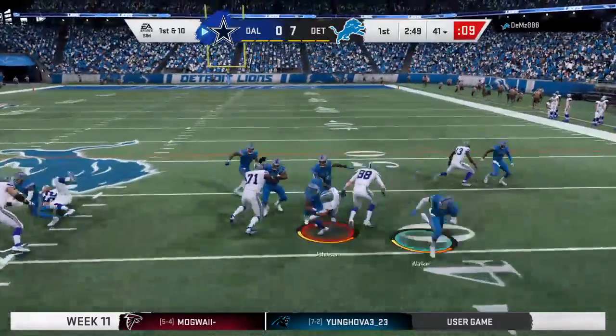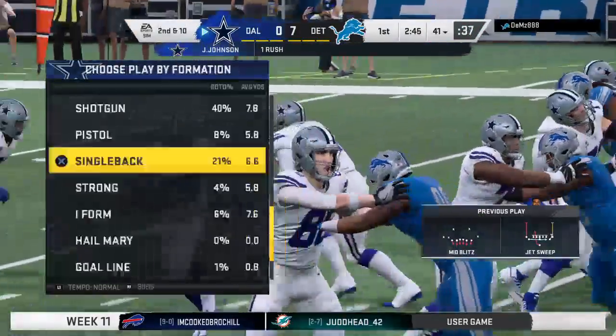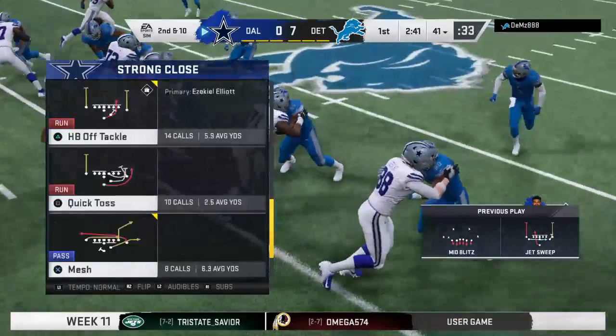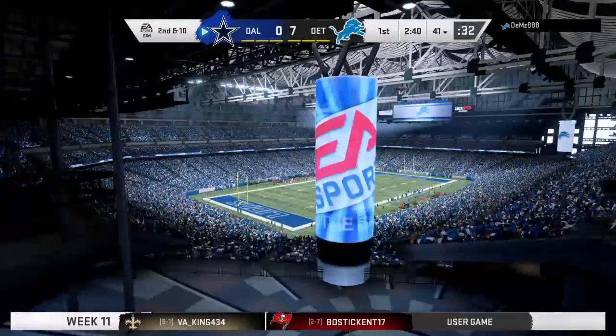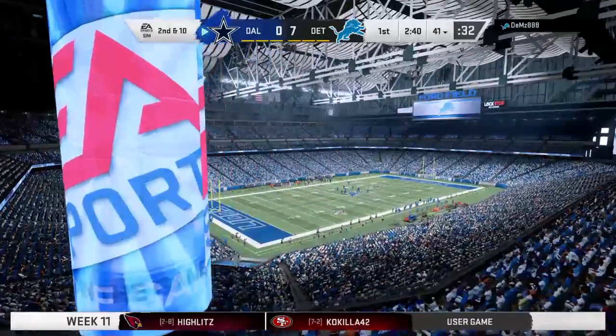On the jet sweep, this is Johnson, and just no chance of turning the corner. He can only get back to the line of scrimmage. 2nd and 10 coming up. I'm not sure that you'd call it a trick play, but they definitely showed some imagination there. I wouldn't be surprised if they want to come back and show this play a few more times before this one is over.